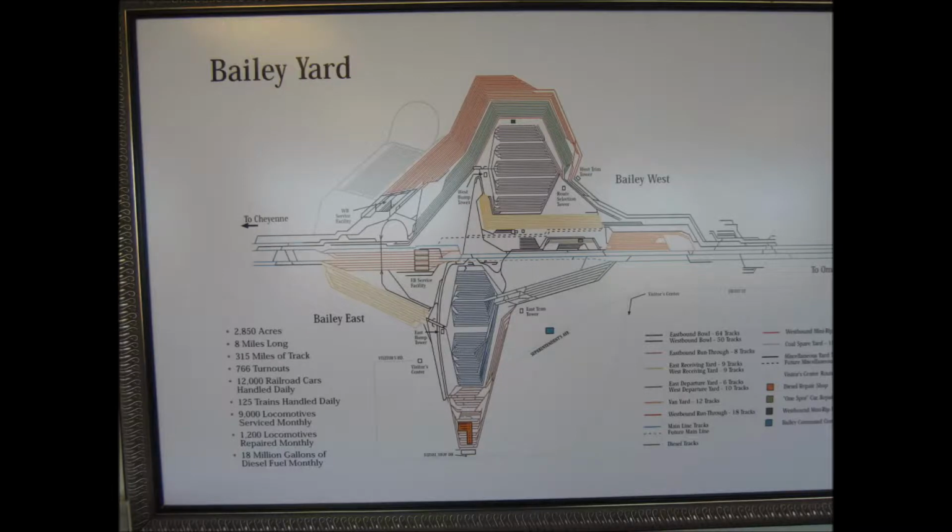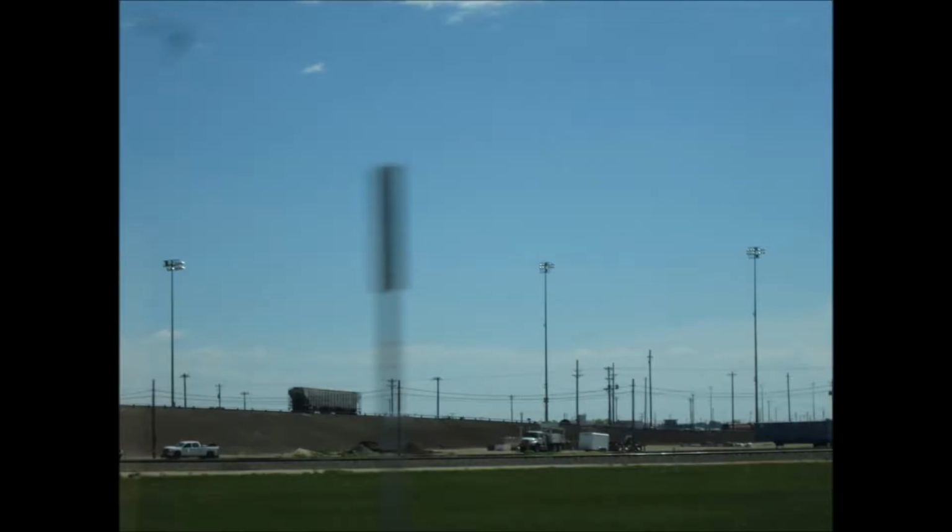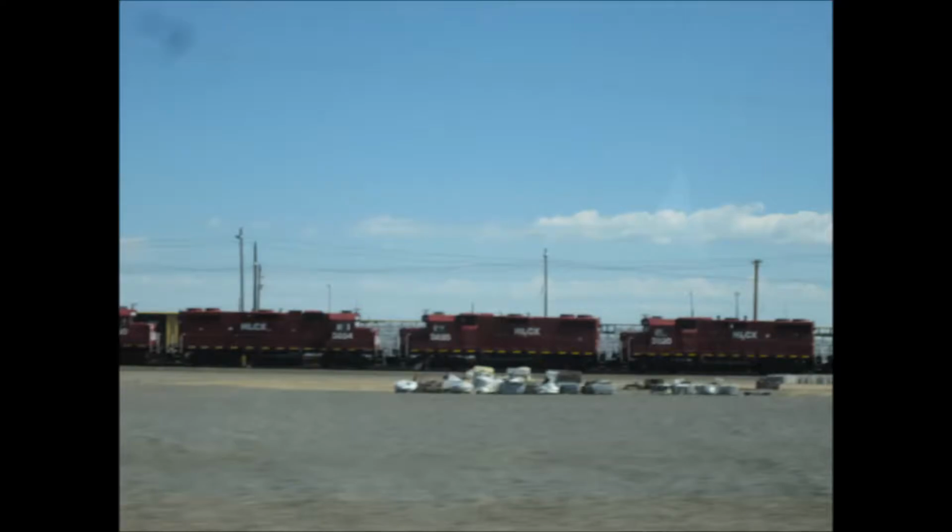Here's a map of the tower on the main 7th floor lookout point. It is 8 miles long and has 315 miles of track work. This area here is what you mainly see from the Golden Spike Tower. As I was driving to the tower, I managed to see a hopper car going down the hump. I also saw quite a lot of HLCX GP40 locomotives.